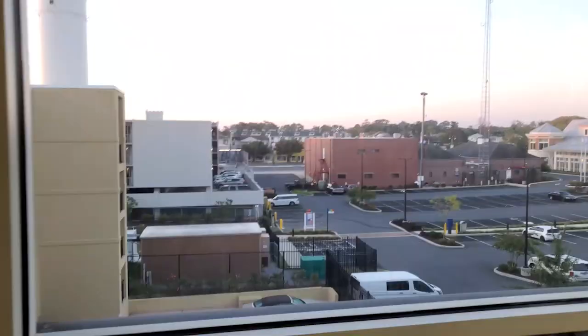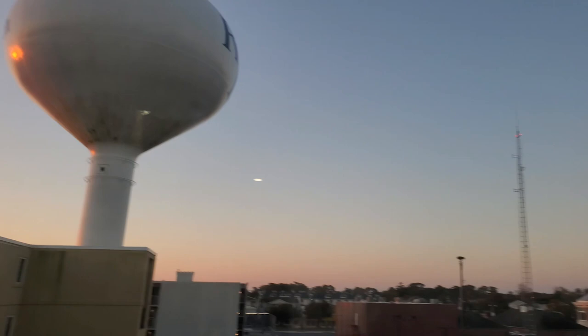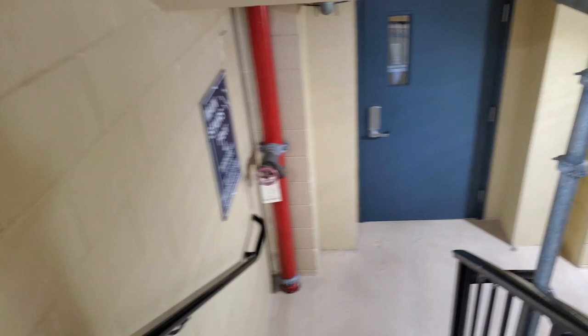Once again, view of the bay here, and the convention center is over there. And I'm walking down the steps because you only have one elevator and it's too slow. So, well lit. Stairway is well lit, clean.